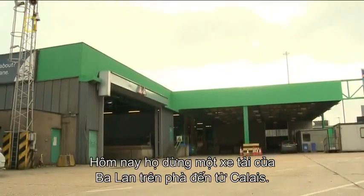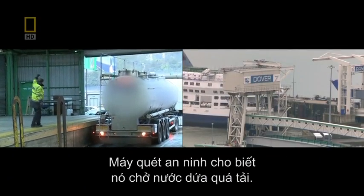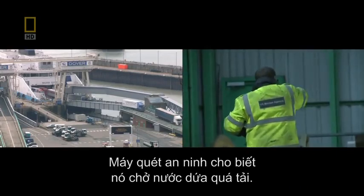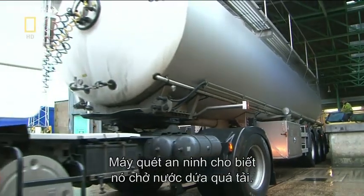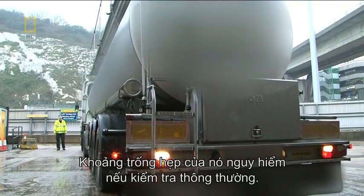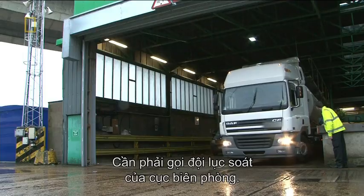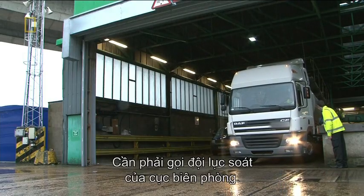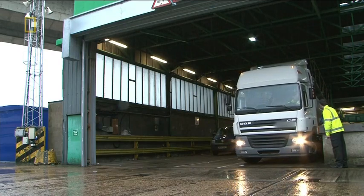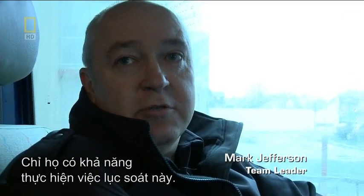Today, they've stopped a Polish lorry that's arrived on a ferry from Calais. Security scans have revealed it's carrying much more than its declared load of apple juice. Its confined spaces mean it's unsafe for a conventional search. It's time to call in UKBA's specialist deep rummage team. They are the only team that has the capability to carry out such a search.